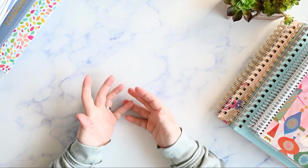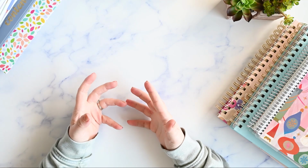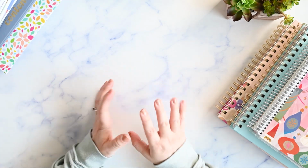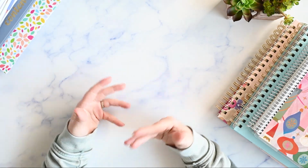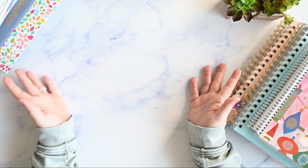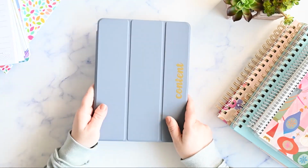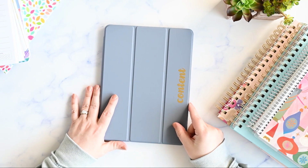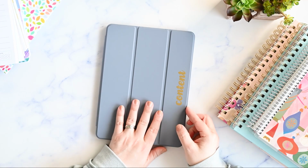Now I want to talk about some supplemental stationery and planning tools, things that are planner adjacent, is what I like to call it, and they're going to help me in my regular everyday life. So this here is my iPad, and it's not paper. I know it's not stationery, and you're probably like, blah, I hate digital, but it's fine.